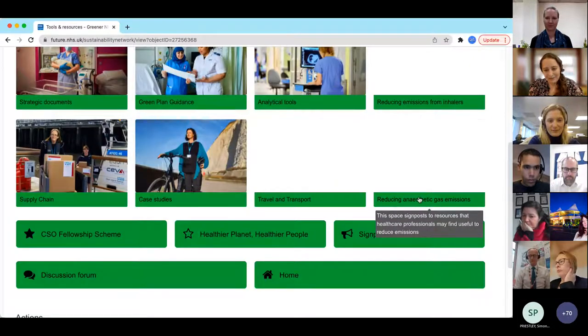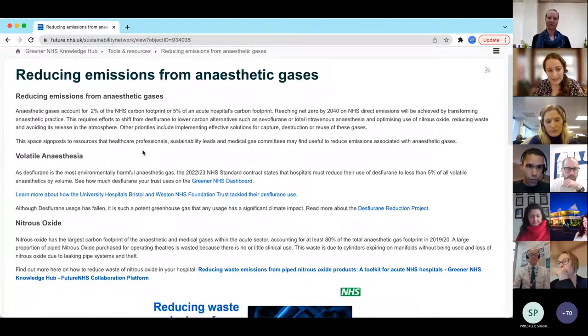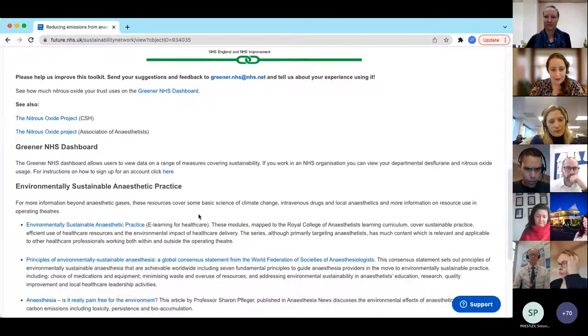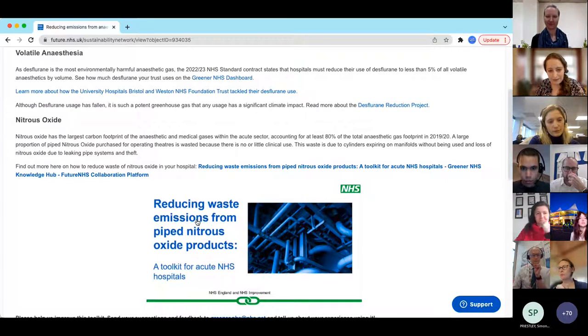And the reason we're running through this is it's a little bit tricky to find the first time, but afterwards it is fairly straightforward. So once you're on here, you have a whole host of different links and resources available to you. There's a brief overview as to why it's important, and then you've got resources linked from both volatile and nitrous oxide, as well as a few more general links to other reputable sources that have really good information. So you've got case studies, you've got a link to the Greener NHS dashboard that Greg was just talking about, which is a really excellent resource for data. I highly recommend that you get access to that. And then you've also got the link to the nitrous oxide toolkit that we've been talking about.